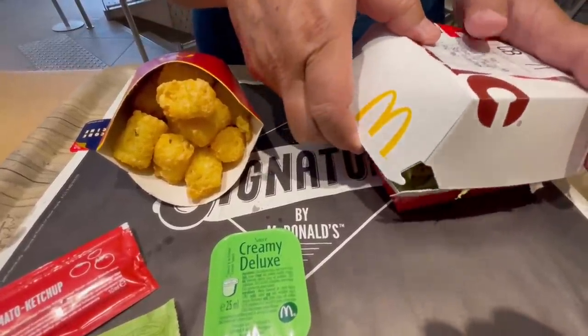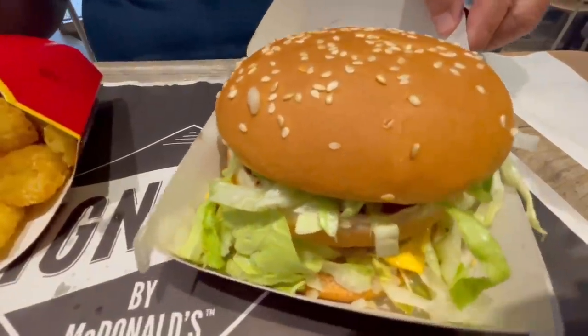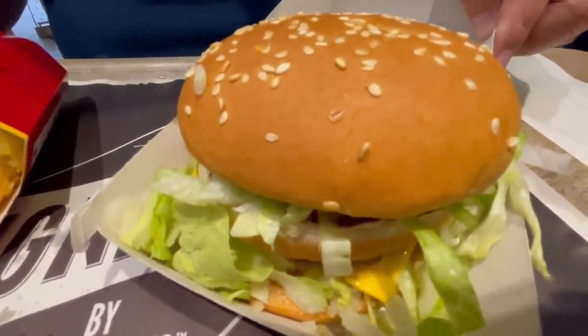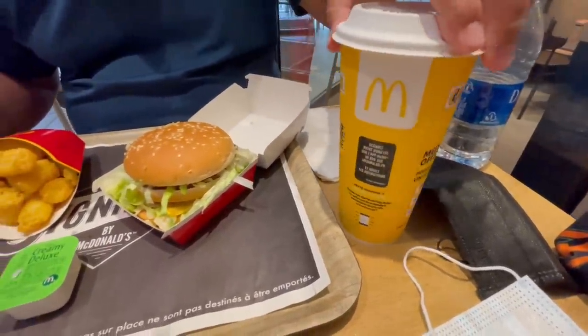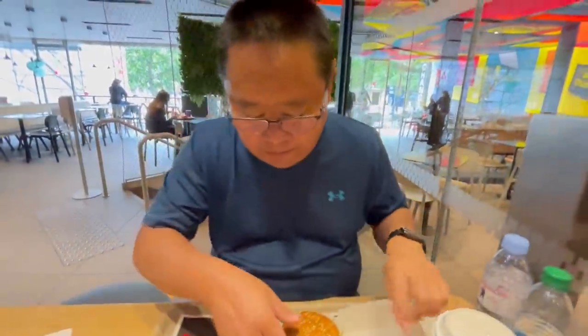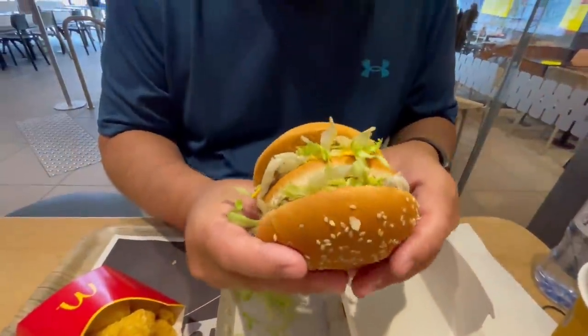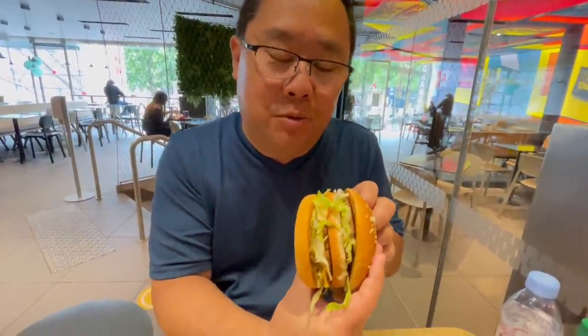Looks there like a regular Big Mac. Yes, it does. It smells like a Big Mac too. And this is their large drink. Yeah, no straws. They come in like a drinkable cup. Okay, let's try this out. About the same size. In fact, it's exactly the same size as the Big Macs we're used to. Here we go. Good old Big Mac.